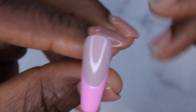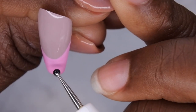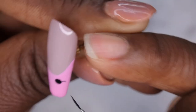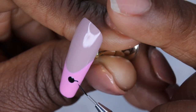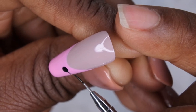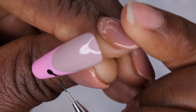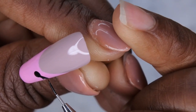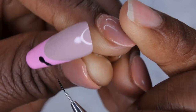Now I'm going to go in and just draw some little bats. To draw the head of the bat, you'll go in with your dotting tool and just draw a dot. Then you'll take your liner brush and you will just do like two little swoop lines. Two at the bottom, one at the top. I didn't like how that bat turned out, so I ended up doing it again. And the second time turned out a lot better. The bat wing wasn't as thick.